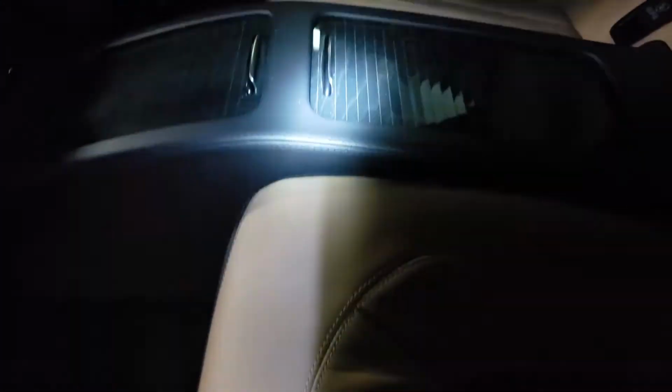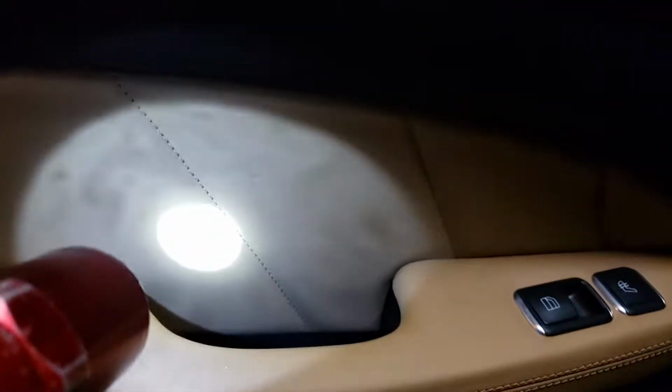Center console area looks good. These all work with no issues. All look pretty good. Door panel looks good. I don't see any problems. Little mark right there. It's a little indent. Doesn't look like a rip, but it is a bit of an indent from something. Wood grain looks nice.